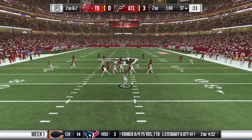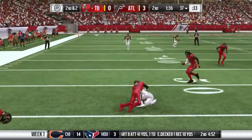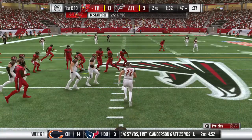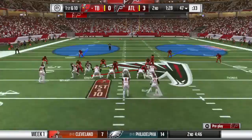Let's see what the defense does here, too, after a good stop. And here's the first NFL reception for the rookie Ezekiel Elliott. 9 yards on the pickup there, and it keeps the drive alive. And the offense moving quickly to the line.